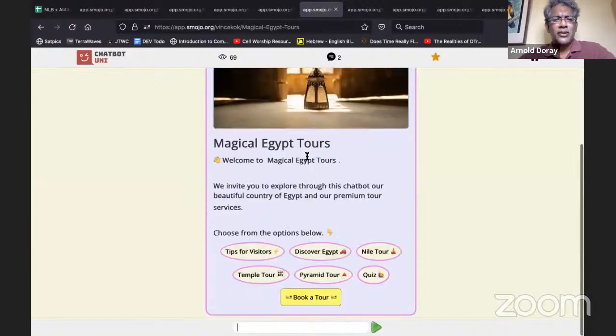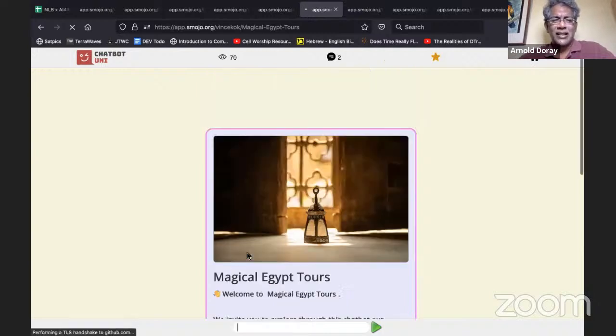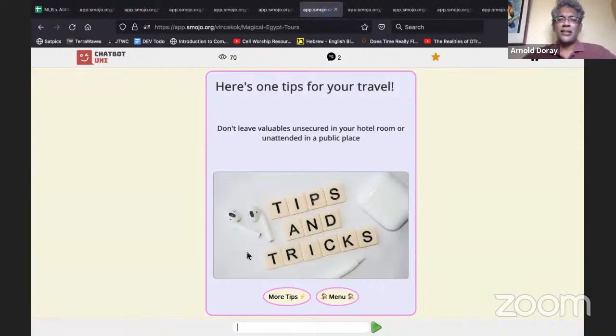Okay, how about this one? So this, I can't say I like the UI too much because there's a lot of icons. So go easy on the icons. I don't know, maybe it's an age difference kind of thing. Maybe it's for the younger set. Okay, but what I like about this bot is that the tips for visitors, they don't give you all the tips all at once, and that's a good idea.